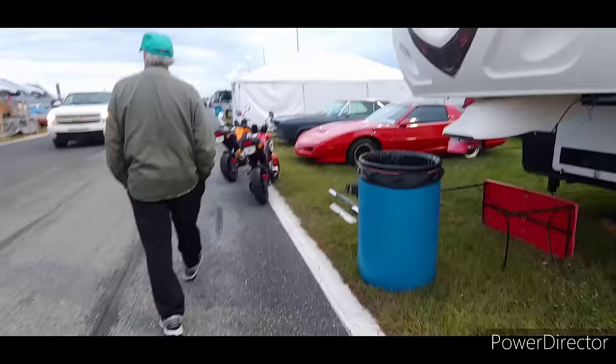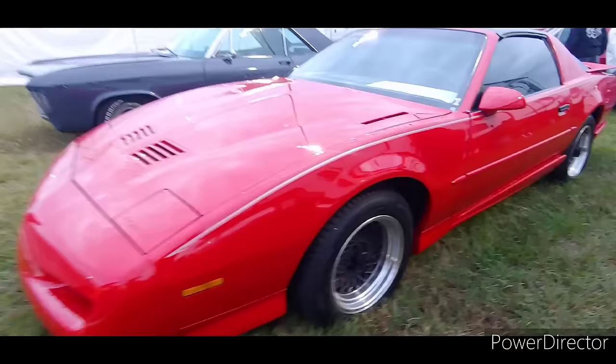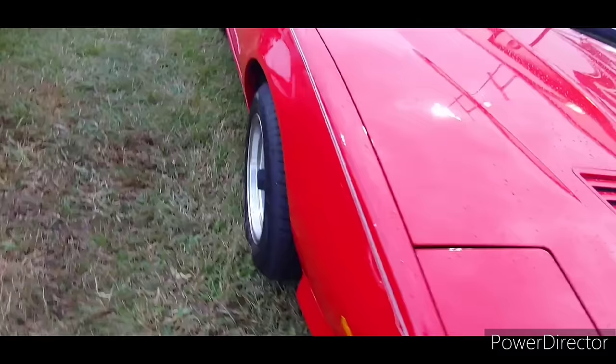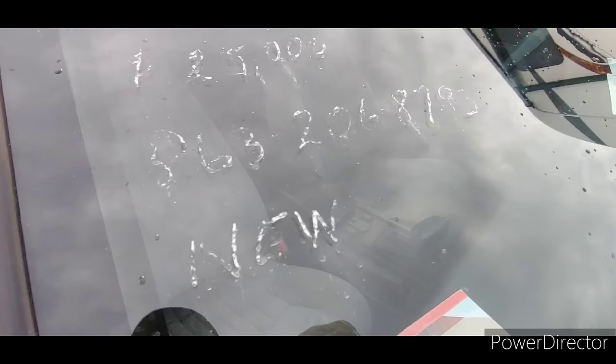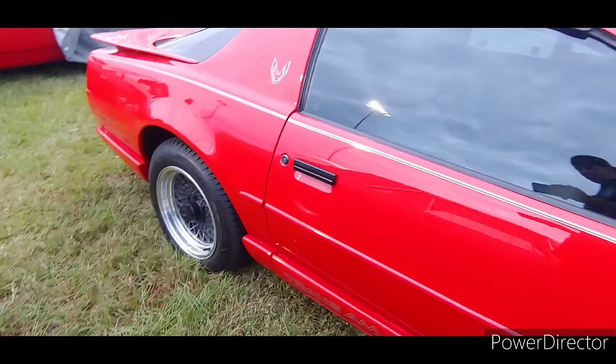I like that car. Nice looking car, man. I remember seeing these things on the lot. 91, 92. Ooh, you see the number? 863-206-8783. And I actually thought about getting one. Do it though.